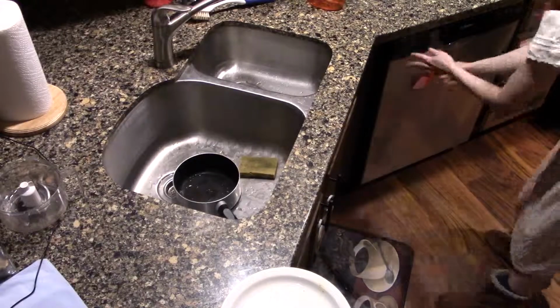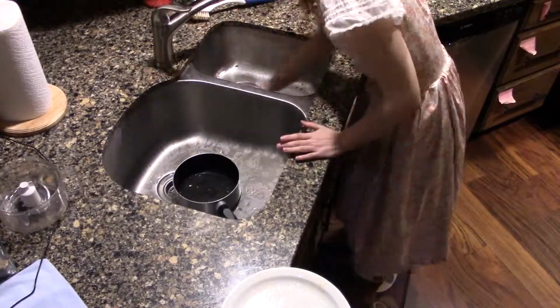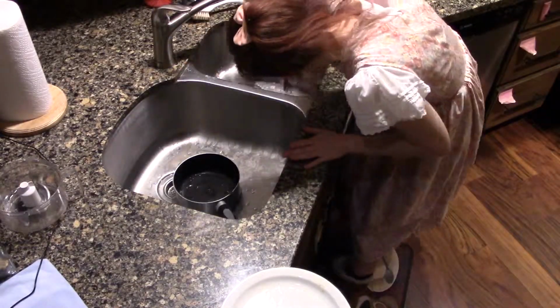Starting the washer and starting to scrub down the sink because really, what would be the point of washing dishes in a dirty sink?